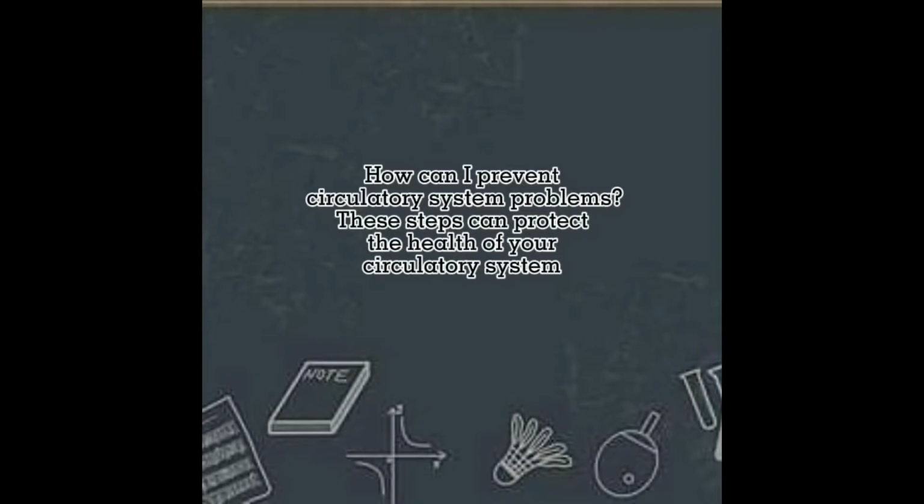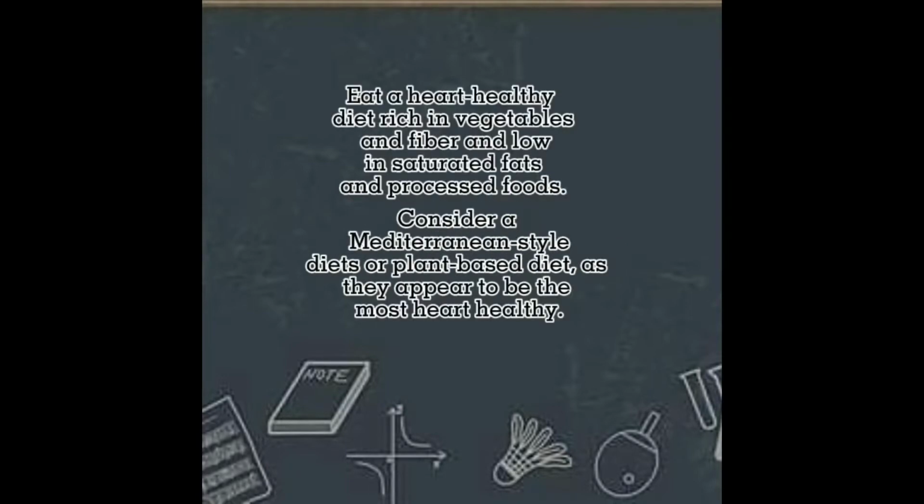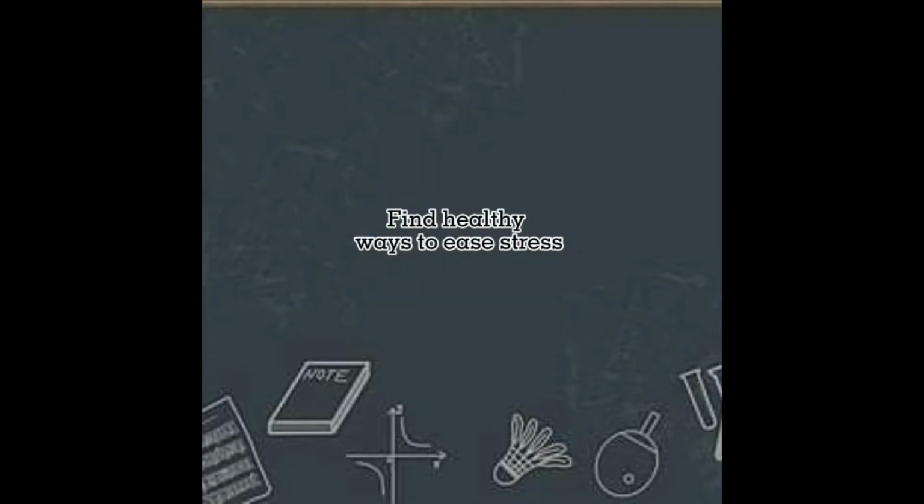How can I prevent circulatory system problems? These steps can protect the health of your circulatory system. Number 1. Aim for at least 150 minutes of physical activity every week. Second, eat a heart-healthy diet rich in vegetables and fiber and low in saturated fats and processed foods. Consider a Mediterranean-style or plant-based diet, as they appear to be the most heart-healthy.